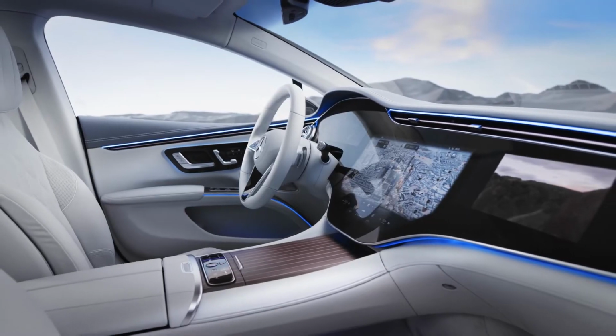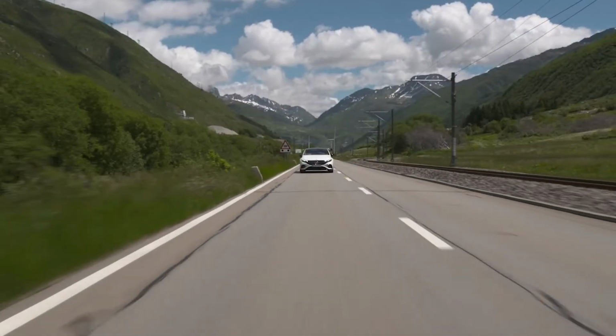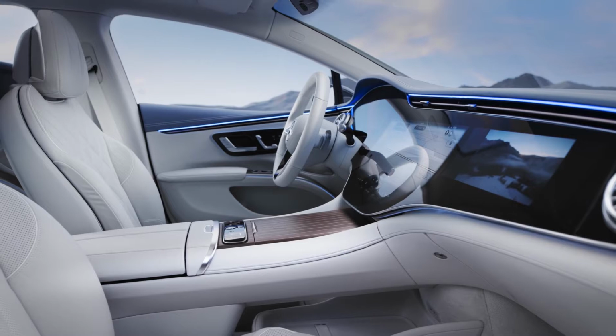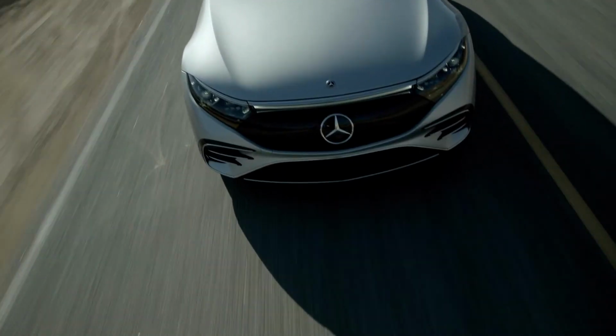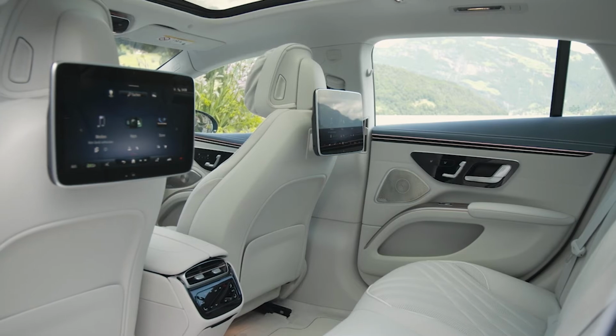Now, plus the passenger gets their own screen with this new system, and we've not even talked about the amazingly comfortable ride, the acceleration, the headrests, the massaging function, the artificial intelligence, and Mercedes' latest version of MBUX, plus the amazing light show, and the available reclining ottoman.